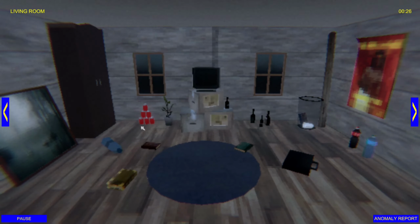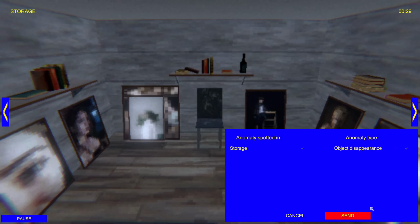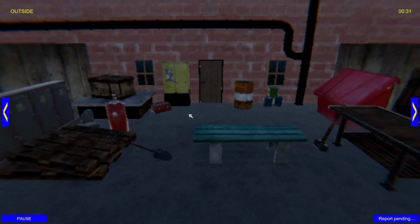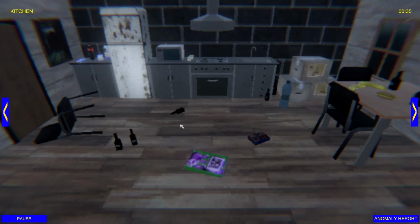I couldn't tell you if that giant wardrobe appeared out of nowhere. I really couldn't. Yeah, what's this? Nah, it's an object movement, I guess. Movement. I think this painting was on that chair. Don't know if it's true. This looks kind of in order. Okay, I guess it never was. Because this art style is less realistic, I will make the statement that it's less scary. No idea if that's going to prove right.